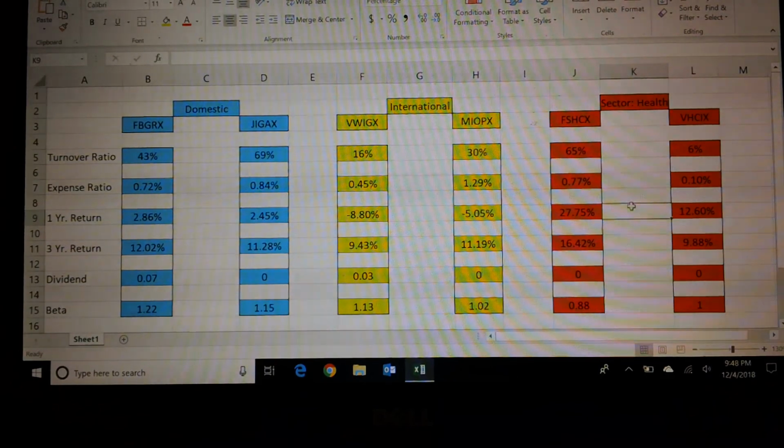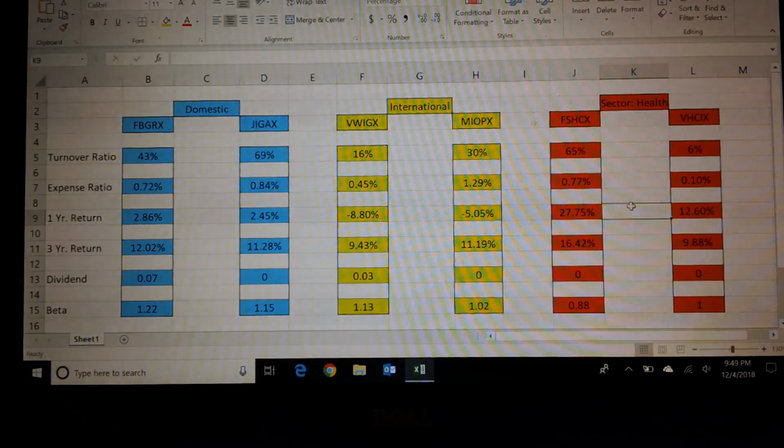In this last segment, I will be comparing Fidelity's Select Healthcare Fund and Vanguard's Healthcare Index Fund. Fidelity's has been around since 1986. However, its lead manager, Justin Segalini, has been overlooking the portfolio only since 2016. Vanguard's has been around since 2004, with its lead manager, Michelle Louis, only being in charge for 1 year. With such new managers, it will be interesting to see how the funds will perform in the future.